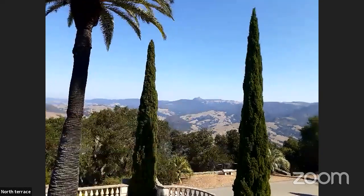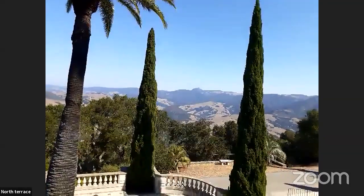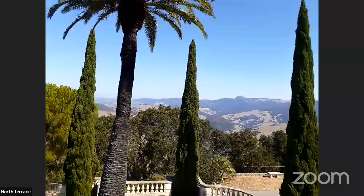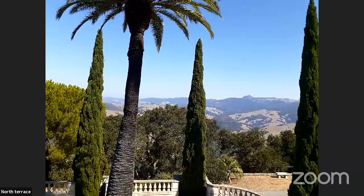Now the Hearst family, they owned 250,000 acres at one time. And it extended beyond the ridgeline of the Santa Lucias that you can see. How many miles to the north, Mike? Over 30 miles north of here was his backyard boundary at one time. 250,000 acres that they would use to go horseback riding.